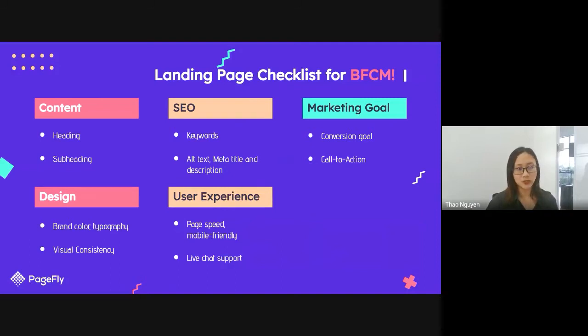Next is the user experience. If the landing page loads faster, this could mean higher conversion rate and sales revenue. It is known to be a ranking factor in the search engine result page. And make sure that you check your store on mobile as well, as it has been stated that the majority of web traffic is generated via mobile phones. So a slow mobile landing page can seriously harm your conversion rate.